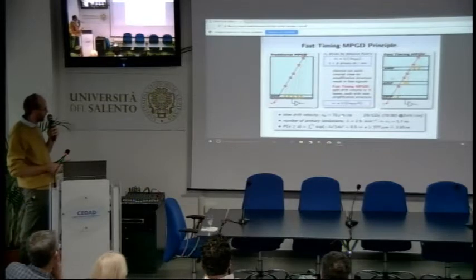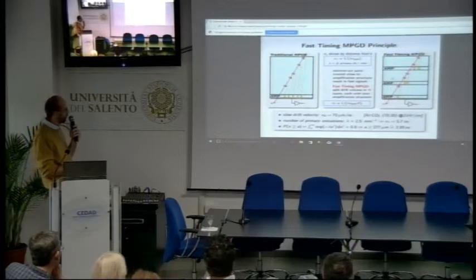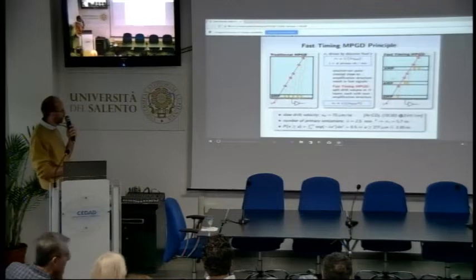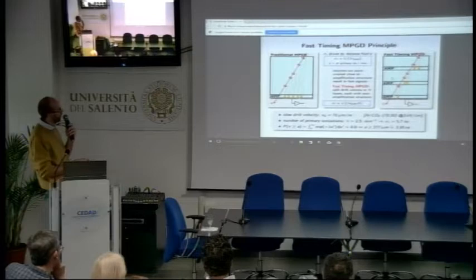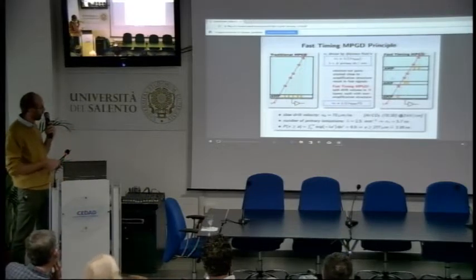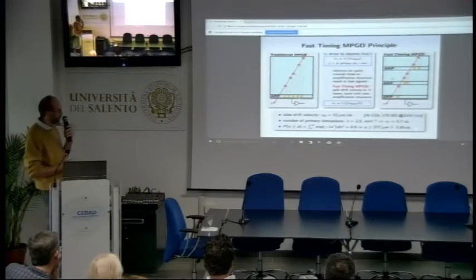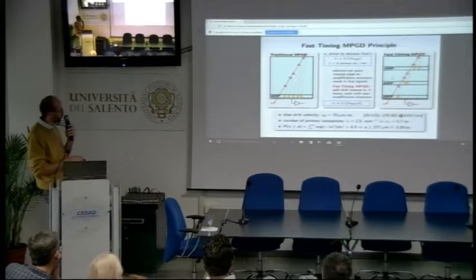So, for example, for a typical detector mixture like argon CO2 70/30, we have 3 kilovolt per centimeter and a drift velocity of 70 micrometer per nanosecond. The number of primary ionizations is about 2.5 per millimeter, and if we put this in the formula for the time resolution, we obtain a time resolution of about 5 to 6 nanoseconds. And the average distance between clusters is about 277 micrometers, which gives a time difference between those clusters of about 4 nanoseconds.